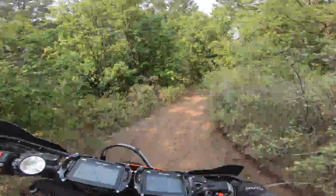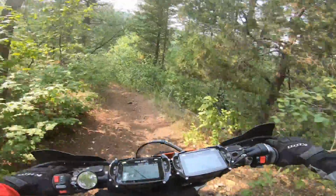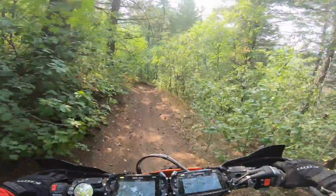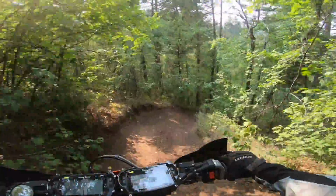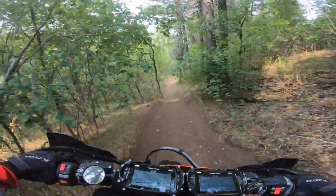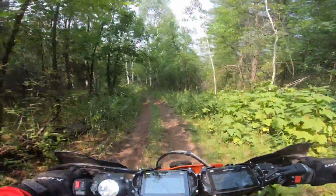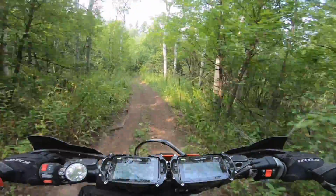Big side hill, rocks. A lot of people have lost their bikes in there. That's why we would normally not select to do this challenge. But this year we've had to improvise and do whatever it takes.